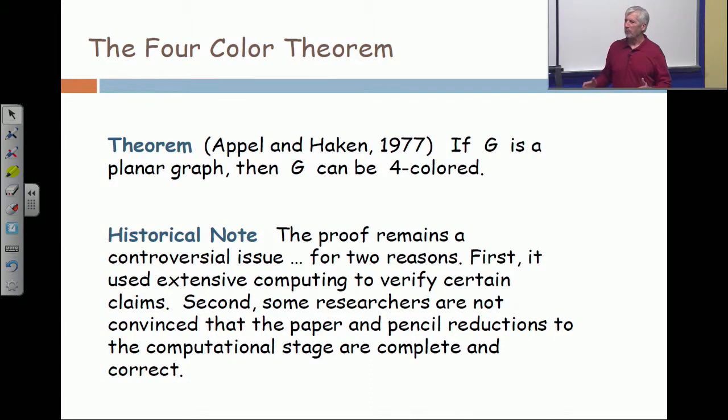I wonder if he mailed that proof to himself. He wouldn't do that.